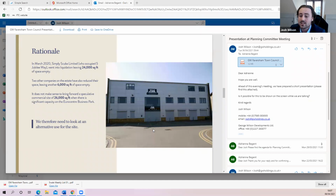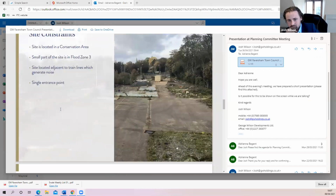So what we're doing is, rather than sit on the site and just wait, we're looking for an alternative use for the site, a use that can be brought forward as quickly as possible. So that's the rationale. If we could just scroll down, please.